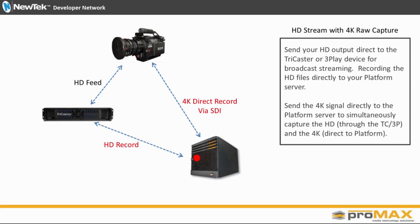Not for me to say, but what I do know is you can do a very similar workflow where, again, you're splitting the output of that camera. You can have your HD feed going into the TriCaster, recording direct to that shared storage for all those benefits. And at the same time, we have an option on our platform servers that allows you to ingest directly via SDI. So you can simultaneously capture that raw 4K material directly to the platform. So you're pushing out your broadcast workflow, streaming that over the web, while at the same time you're capturing those files directly via 4K to your platform server. So some pretty cool options.